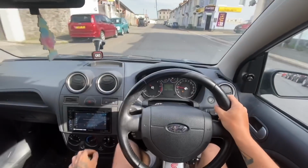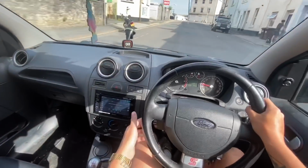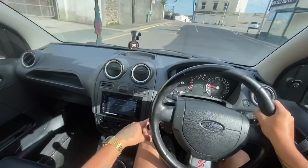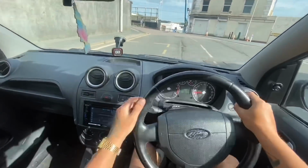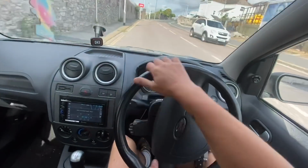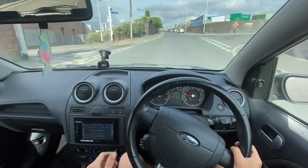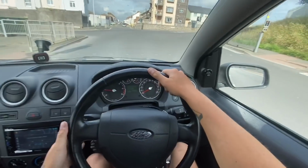Yeah, absolutely awesome to drive. As well, down here all the controls actually work, because usually, most people will know, if you get an aftermarket stereo, the steering wheel controls don't actually work with the stereo. Handling wise as well, it actually feels really nice and tight to the road. It's really good. But yeah, really happy with the car, guys.